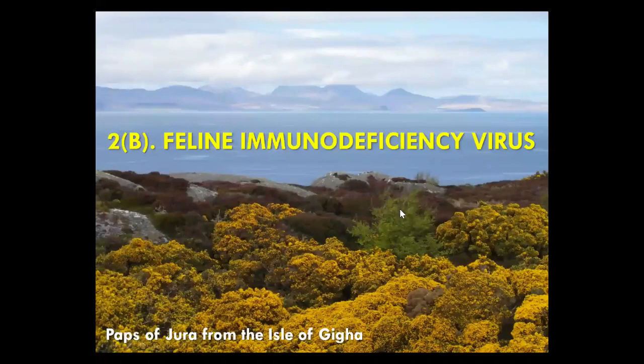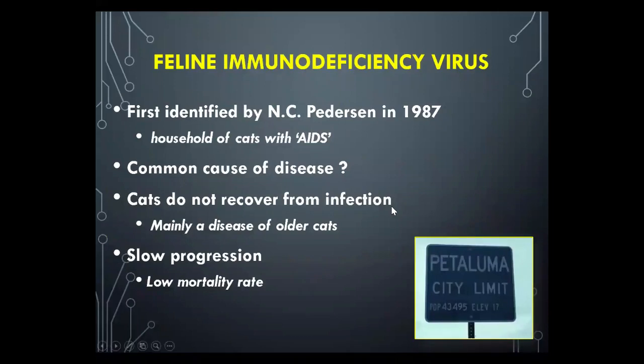So what about feline immunodeficiency virus? Now, I'm sure you've heard of the human immunodeficiency virus, HIV or AIDS. Well, cats also get something very similar. The AIDS virus in cats was just identified in 1987 on the back of the fact that people recognized human AIDS, and people started to wonder if it happened in cats, and sure enough, they found groups of cats with these infections. And at the time, it was held up that feline immunodeficiency virus, the cat AIDS virus, was a common cause of disease. I put a big question mark there. As you'll see later, I'm not sure that's always true.